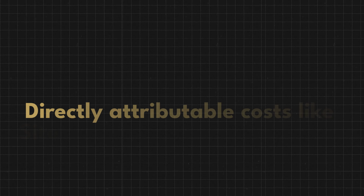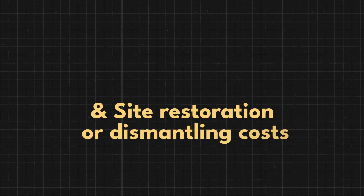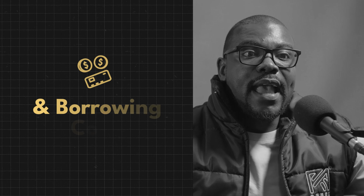At initial recognition, PPE is measured at cost, which includes purchase price minus discounts, directly attributable costs like site preparation, delivery, installation, and site restoration or dismantling costs. Costs that cannot be capitalized include opening a new facility, advertising, training, administration and overhead, and borrowing costs. If acquired through deferred payment, use the present value of payments. If acquired by exchange, use fair value, unless it lacks commercial substance, in which case use carrying amount.